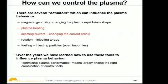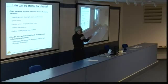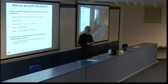So how can we control the plasma? Well, to have a control system, you've got to have a detection system, you've got to have a feedback loop, and you've got to have a set of actuators that make something happen. And so the actuators which we have available in fusion plasmas are firstly the magnetic geometry itself with the massive coils that we have to set up the equilibrium. We can actually manipulate the equilibrium, change the plasma shape, and by changing the plasma shape we can actually affect the confinement and the stability properties of the plasma.